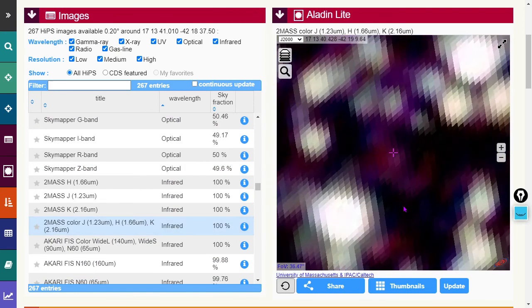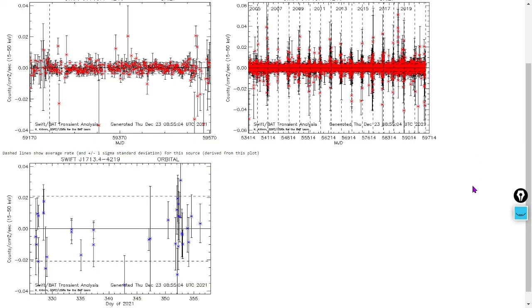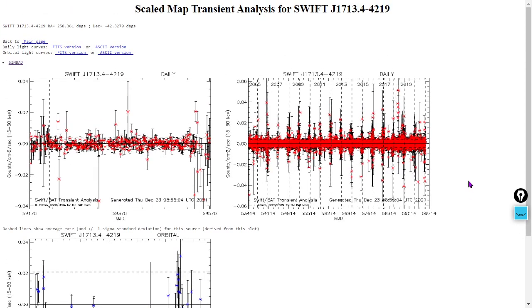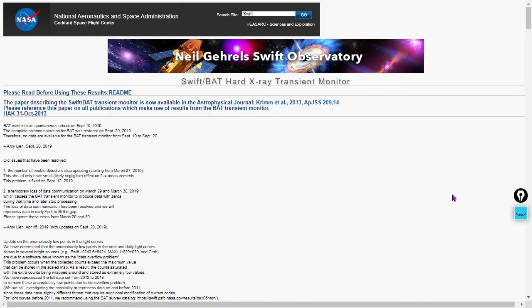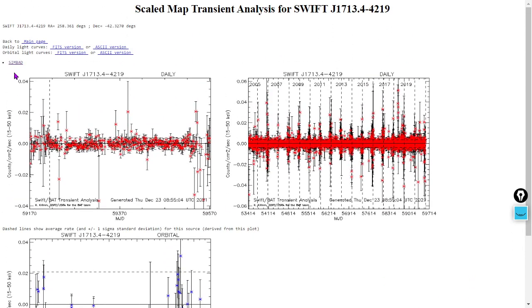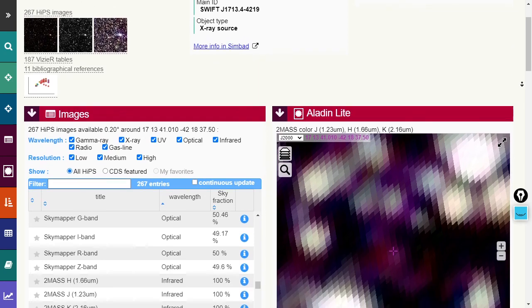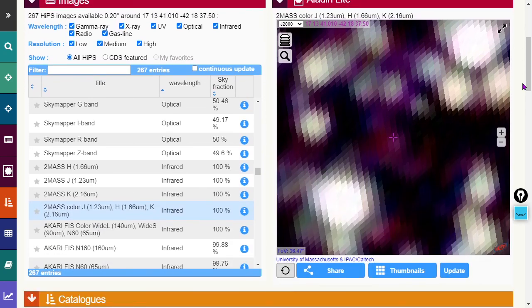Here's the 2MASS infrared spectra, and we do see a little bit of a very weak, rather cold signal there. Again, that's number 633 on the Neil Gehrels transients page, Swift J1713.4-4219. This is what the transients page looks like. Again, number 633. You can link to Simbad and to the CDS portal right from there. Once again, there it is in infrared spectra.